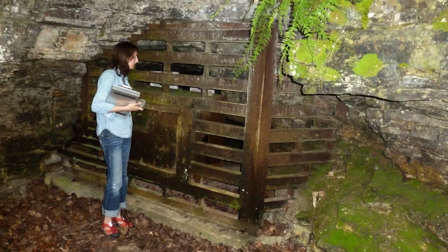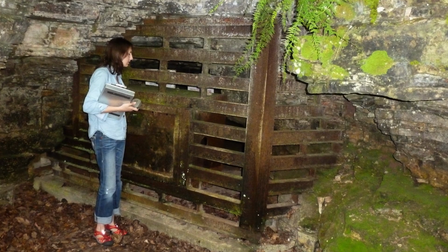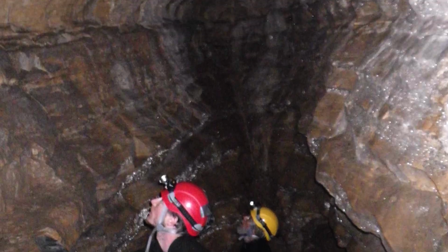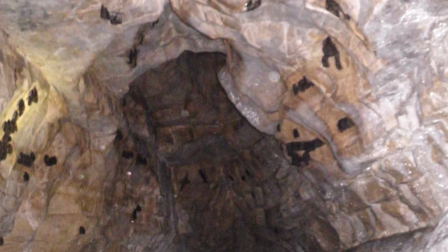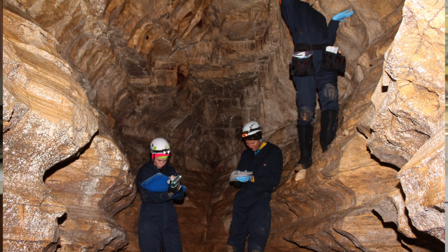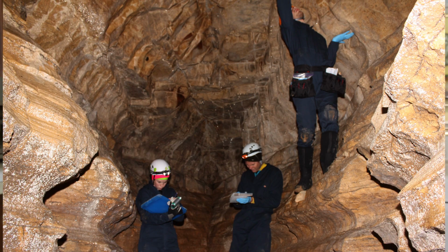The Horseshoe Bay Cave has a bat-friendly gate on it, and it is the largest natural bat hibernation site in the state of Wisconsin. Horseshoe Bay Cave has traditionally had around 1,200 to 1,300 bats hibernating there in the wintertime. There's a few different rooms, and some of the bats have different preferences for where they will hibernate.